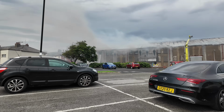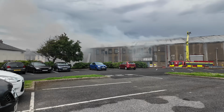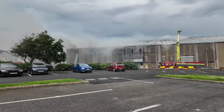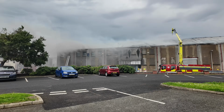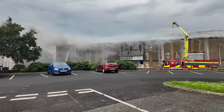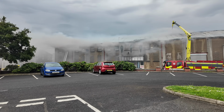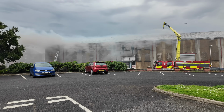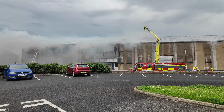I don't know if this is the first time there's been a fire in here, but I certainly know that there was a grow house in it at one time. But just look at that, folks! Wow. And they've got the fire. I don't know what they call it, but that is like spraying the roof there.